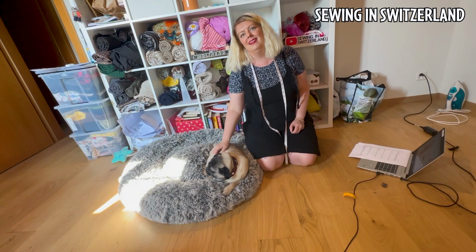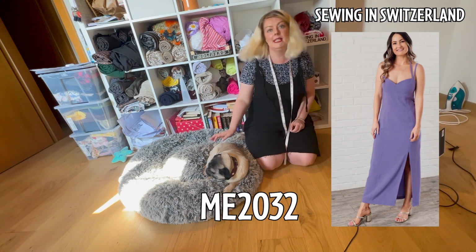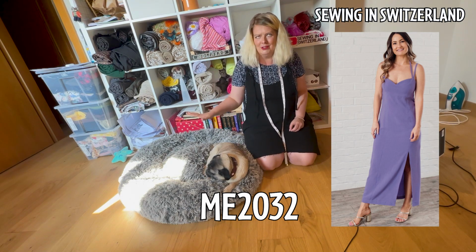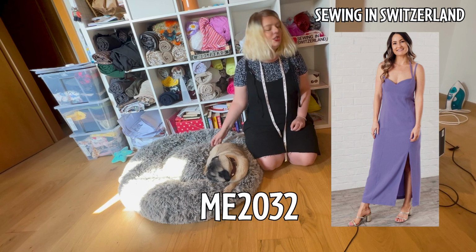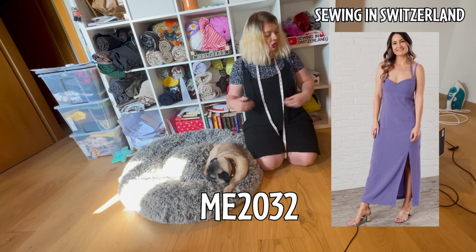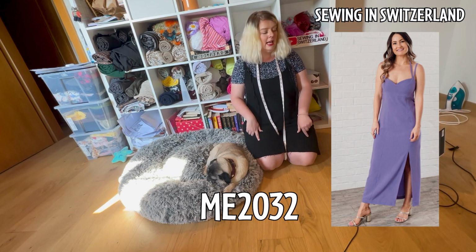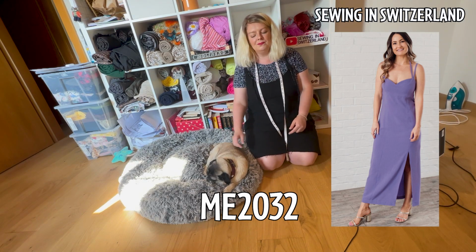This next one is ME2032. It's really hard for me to keep all of the details in my head all of the time. So this one is by the Stitch Fits, and I believe her name is Lindsay. And it's this beautiful dress. It's got two length options. The shorter option has 2 slits, and the longer option has a knee-high slit.